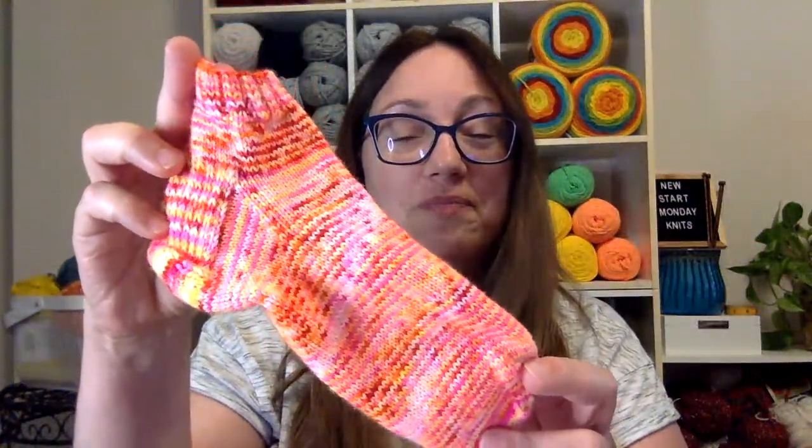So I didn't get a pair done, but I did manage to get one sock completely finished. So I'm still calling this a win.